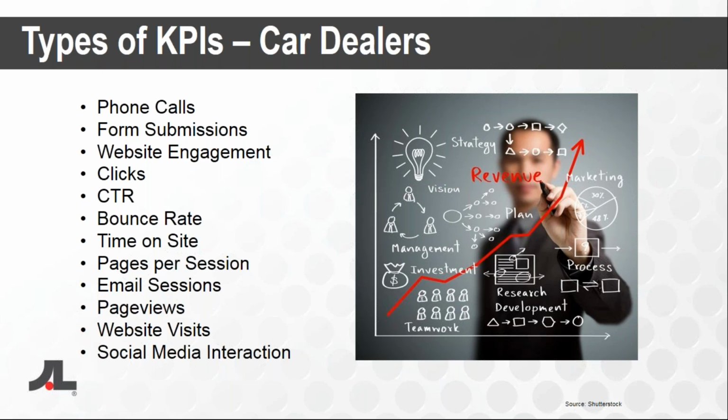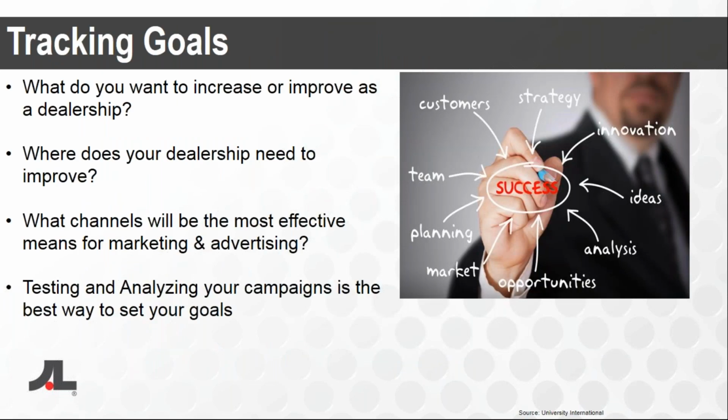And we can say, okay, well, we want to get more phone calls. Well, how many phone calls did we have from paid search? How many phone calls did we have from the website? How many phone calls did we have from Facebook? And then we can start connecting the dots between the various channels.